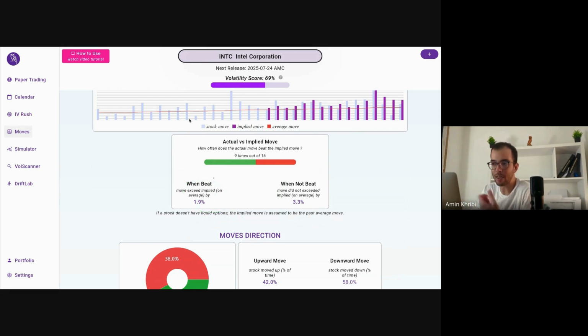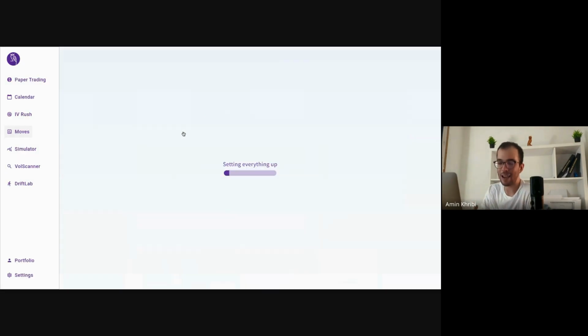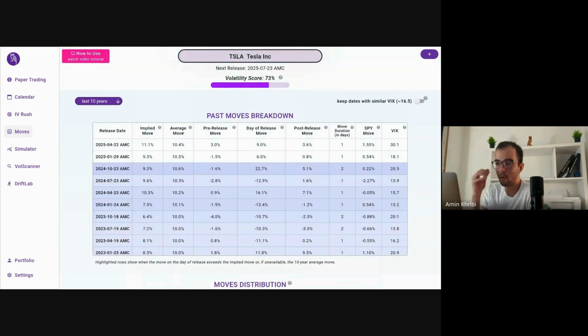Now, as we're doing this deep dive, let's look at another stock that's quite a highlight of next week, quite expected, obviously Tesla. Let's compare these same patterns that we were looking at for Intel and see how they play out for Tesla. Right away, we see in the table, as you notice in the visual code, that the rows where the realized volatility, the actual volatility, was higher than the implied are noted in blue. And as the move is higher than the implied, you'll see darker and darker blue.